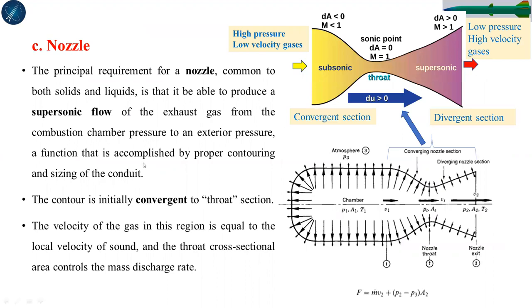Another component of the solid motor is the nozzle itself. So how can we design a nozzle? A nozzle contains a converging section, a narrow section known as the throat, and a diverging section. This helps to accelerate the ejected matter.